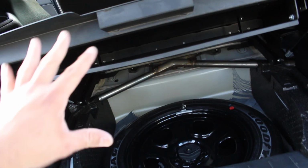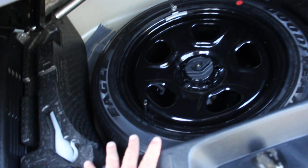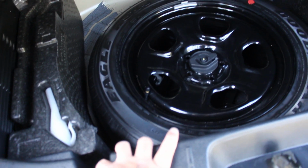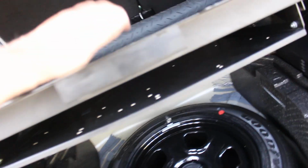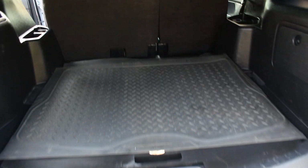Okay, so folks, what you see is what you're gonna get. I'm not removing anything. Vehicle does have a nice new matching spare wheel and tire. Here she is. To close this, you do have to force it down because it's got the little lift supports that hold it up in place. So there you go.